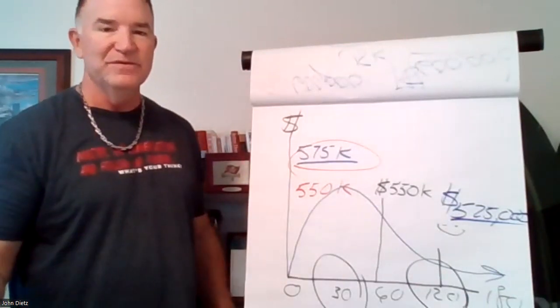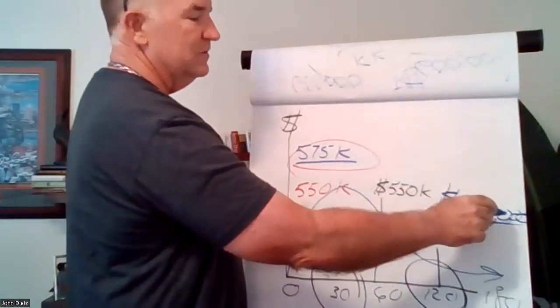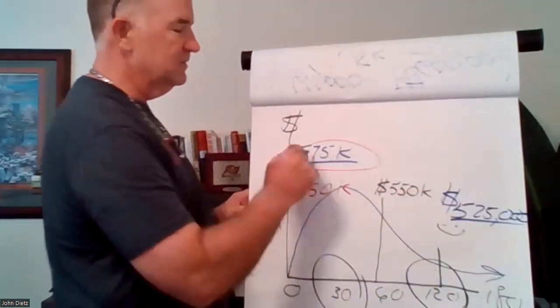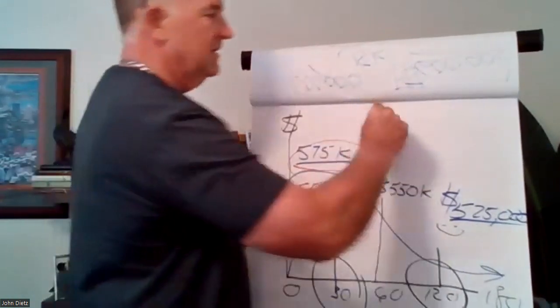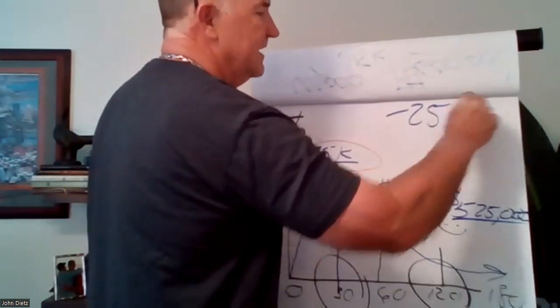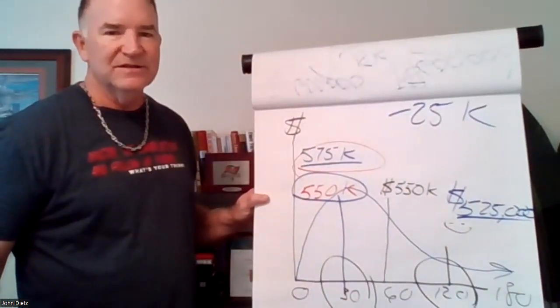I need to move. So in this situation, the homeowner sold their home for $525,000 in 120 days when they could have sold it for $550,000 in 30 days. So they lost $25,000 by trying to gain an extra $25,000.